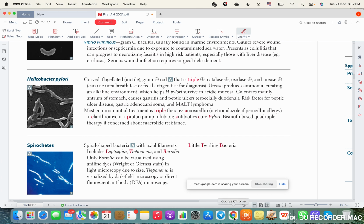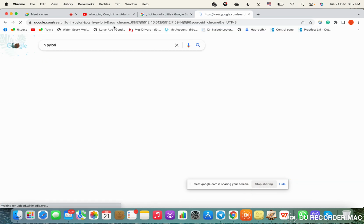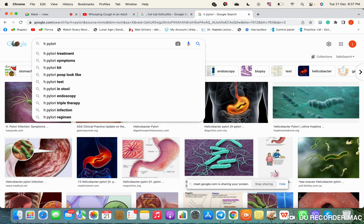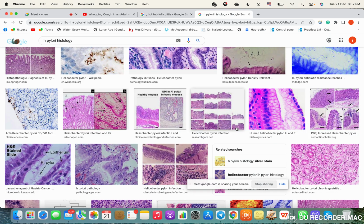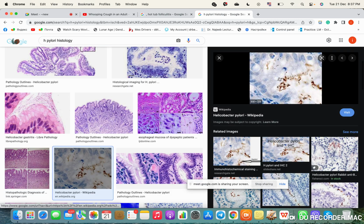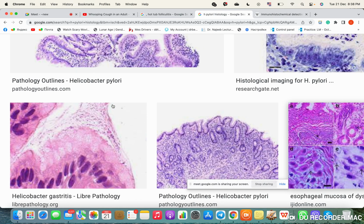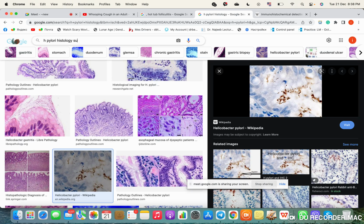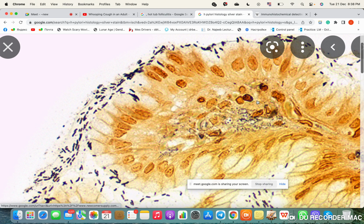Before I end the class, I want to show you a picture of H. pylori in histology. They do show it, so I want you to take a look. Oh, really bad image. Okay, this one. Always when you cannot see bacteria well, check for the silver stain. It makes it look amazing. So, okay, can you see the H. pylori? And can you see how some of it is infiltrating under the mucosa? See, it's coming inside of the mucosa.